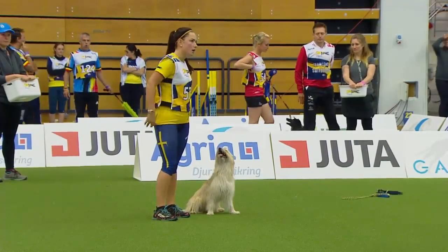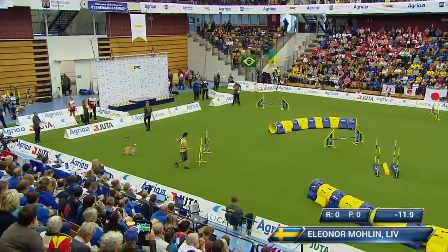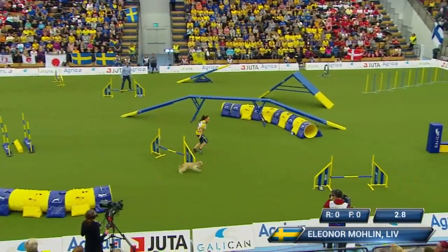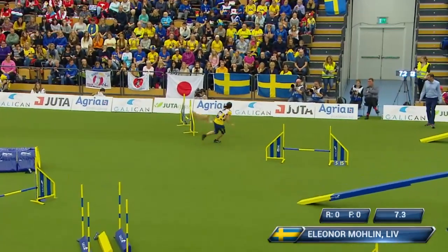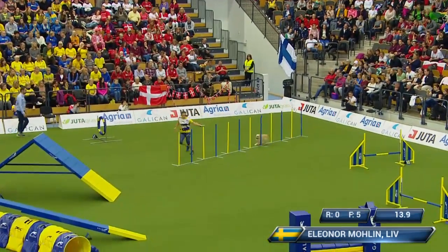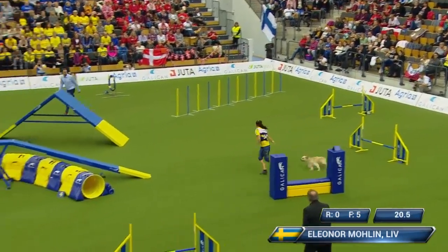For Sweden, we have Eleanor Molin and Liv. They're from the south of Sweden, so they should feel right at home here in Kristianstad. Run, Eleanor. Up onto the seesaw. And we have a fly-off, unfortunately. Perfect weave entry. She's now running for third place. She needs a good time to do that.